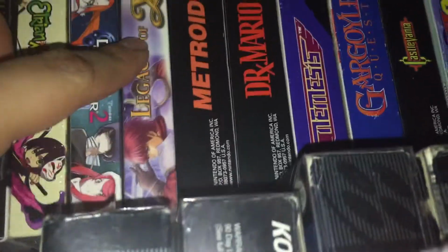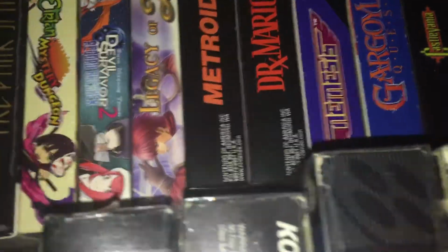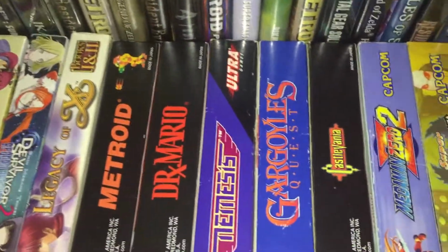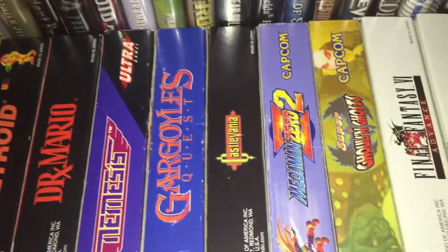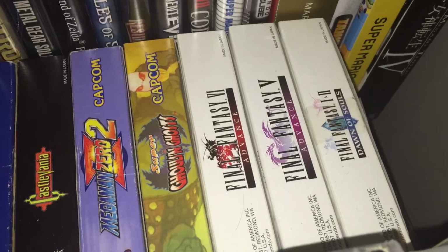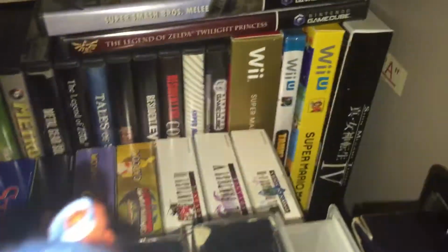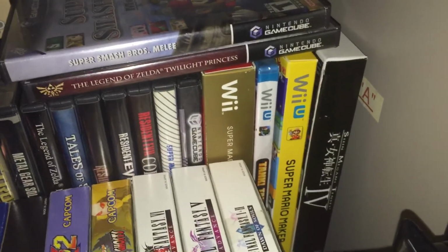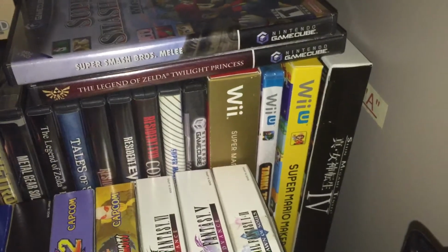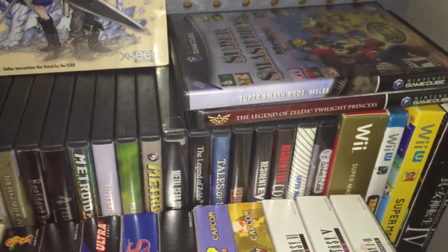Etrian Odyssey Mystery Dungeon, Ys, Legacy of Ys, got book 1 and 2 in it. That's some of my Game Boy Advance games. Gargoyle's Quest is nice to have in here. The Super Ghouls 'n Ghosts is nice. Final Fantasies. Some of my Shin Megami Tensei Special Edition, Mario Maker.